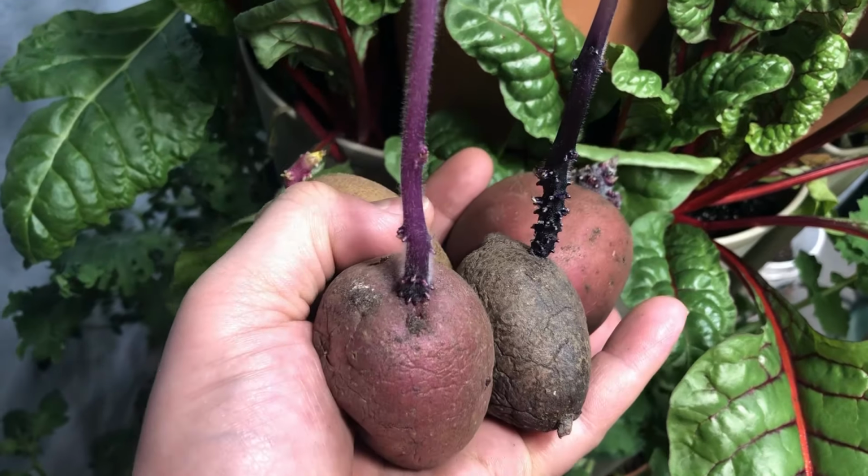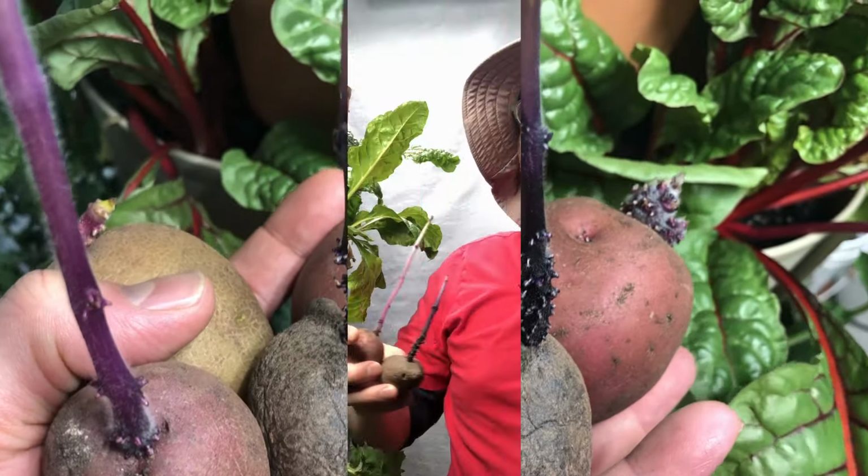I think it's pretty clear that there's a pretty massive difference between these different varieties.